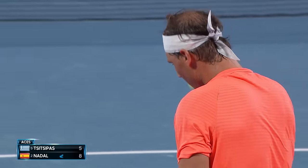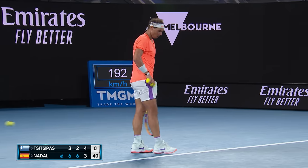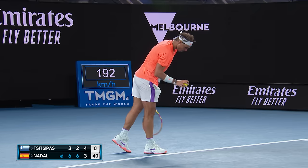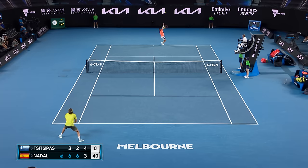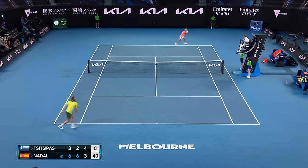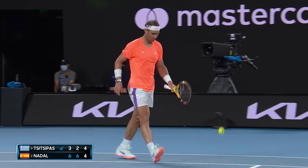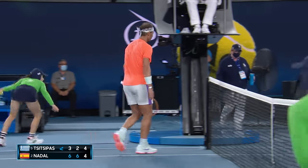I think Connors is at the right. That you can just feel it, can't you? As a player, if you played the sport at all and don't know where to go and you get hurt from every direction, it's awful. Game, Nadal. 16 straight points in this set alone for Rafa on serve.